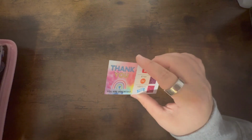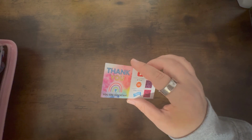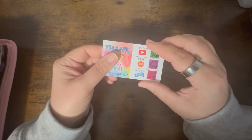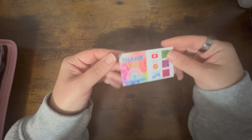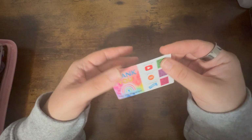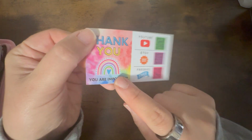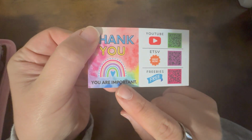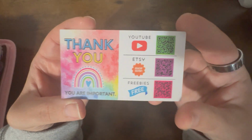And I just think that's something that's really important to remember, because we all have days where we just feel down and maybe we feel not at our best. And I don't know, that's just my message to you, and that's something that I want all of you to remember. So that's why I really wanted to put it on my card, and so I did.